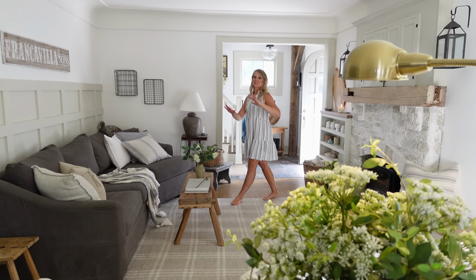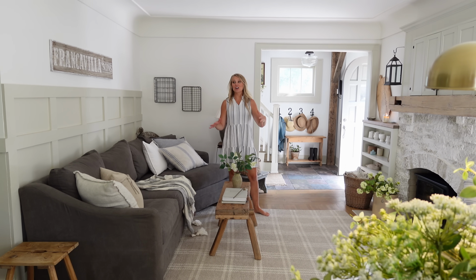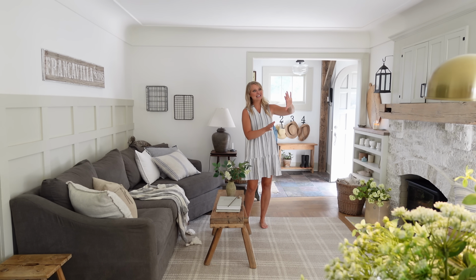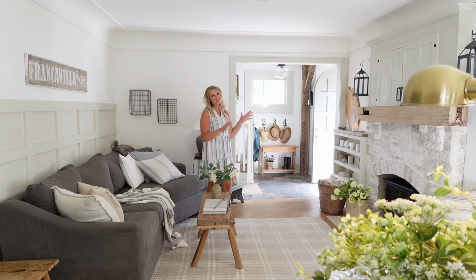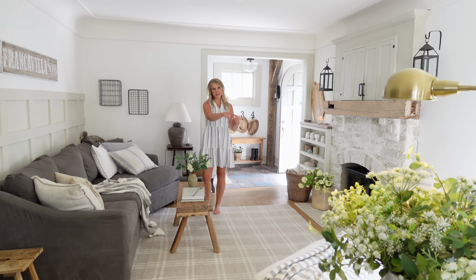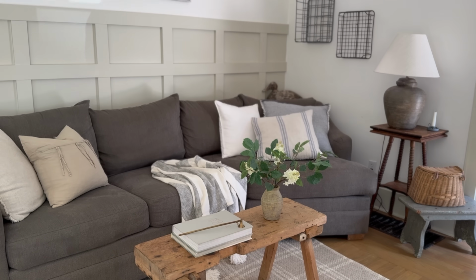So we have a very interesting living room layout. It was super tricky at first to figure out because you've got this large opening into the dining room. You've got the fireplace, these windows, this opening. So this is really the only space for a couch. At one point we had a couch kind of floating here, but this is probably the best spot for it.